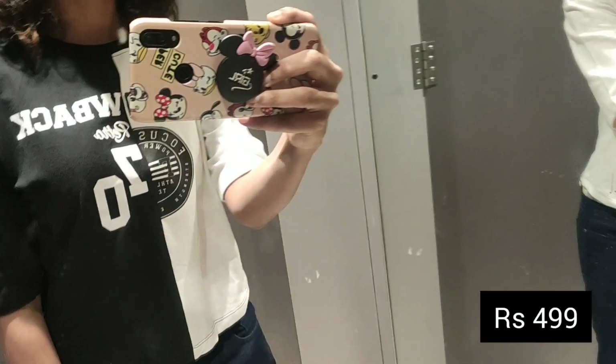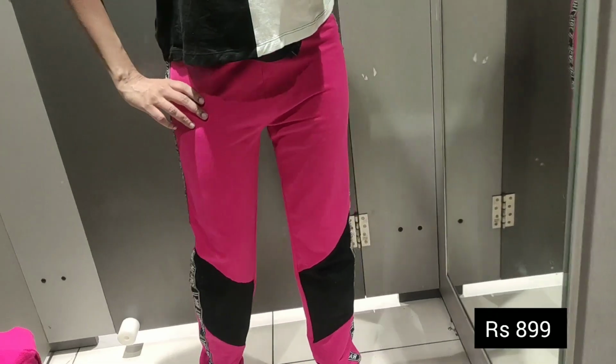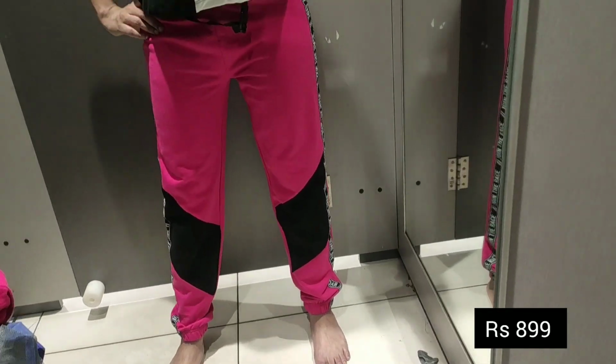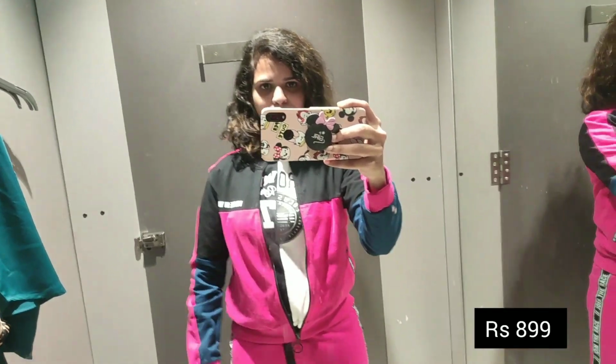I have a similar top at home which I got it from Max earlier, so didn't go with it either. The price of this top is $4.99. The next outfit I tried is the bottom wear. I really love pink. I have so many in pink and I recently got a same color jogger. The price is $8.99. Actually, this is not pink. It's called fuchsia. I just checked the name on the tag.